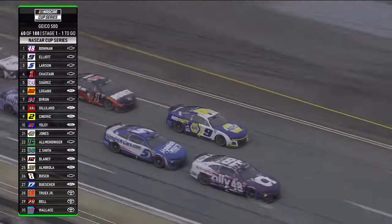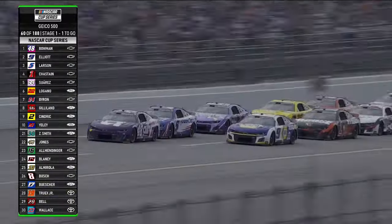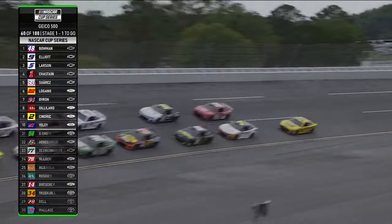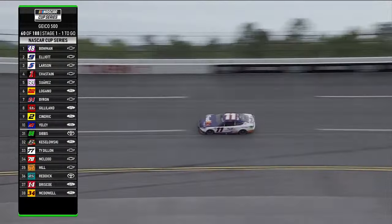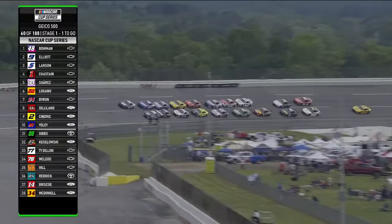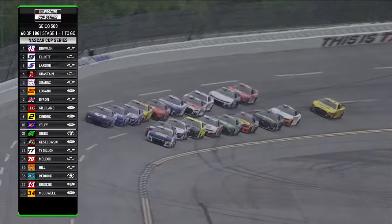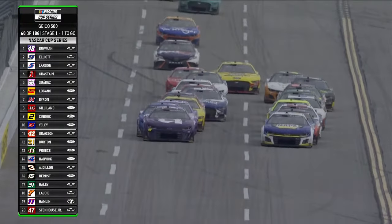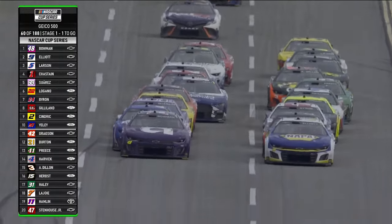The only Toyota in the top 25 is Denny Hamlin on a little different strategy than the rest of those cars, which are 28th on back. Denny's out. Smart move. Bail out of this thing. Not going to lose any positions here. They wreck, I'm not going to be a part of it. Final lap, stage 1. Who gets the 10 points?